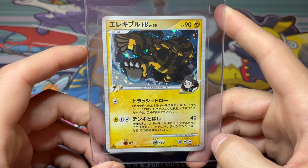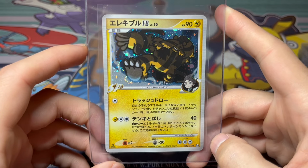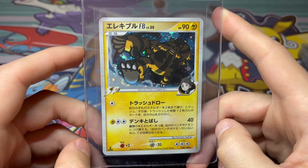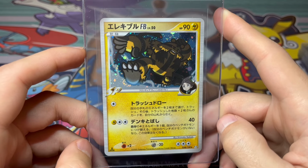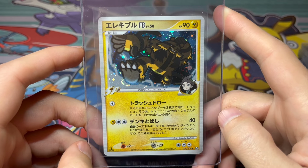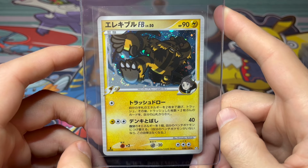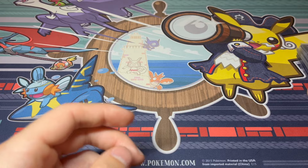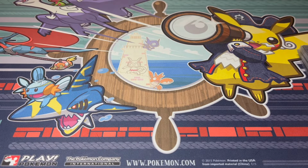Continuing with the Diamond and Pearl holos, we have Electivire FB, the Frontier Brain Pokemon. These were basic Pokemon. Pretty cool. So, interesting art there by Hironobu Yoshida, known as the, I don't know, did Yoshida create Deoxys or did he just draw a lot of them? I'm not sure.